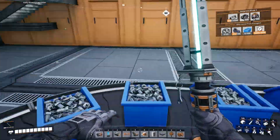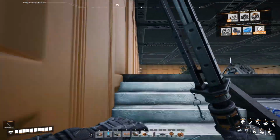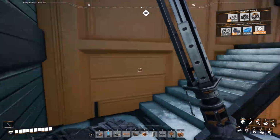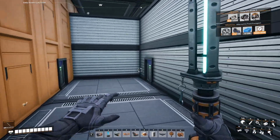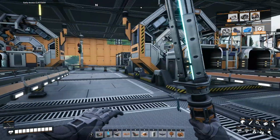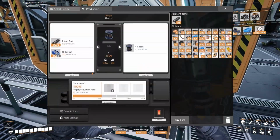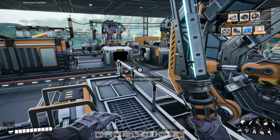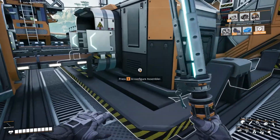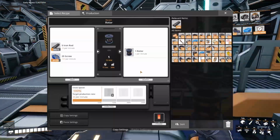Now here you can also, wait, no, this is not it. But where were we able to see the issue? I think it's next floor up, actually, where you can see the issue with the frames. Yes, indeed. So I overclocked the frame production now, but no, where? That's the rotors, actually. Where's the frame production at? Oh my god, there's so much stuff. So this is the rotor production, evidently.